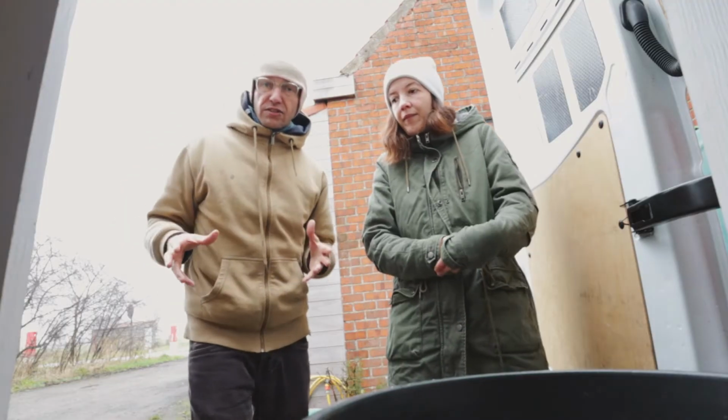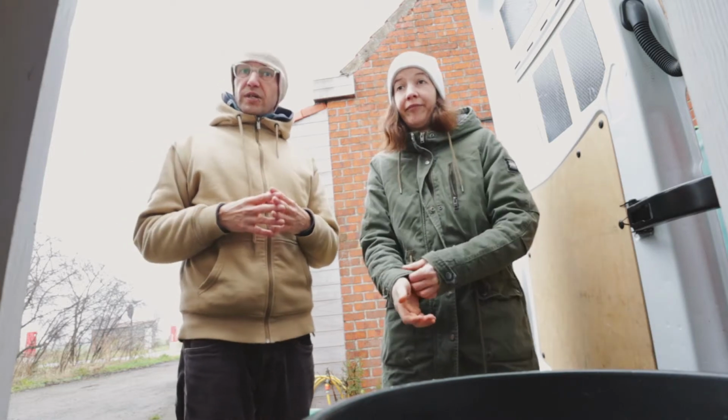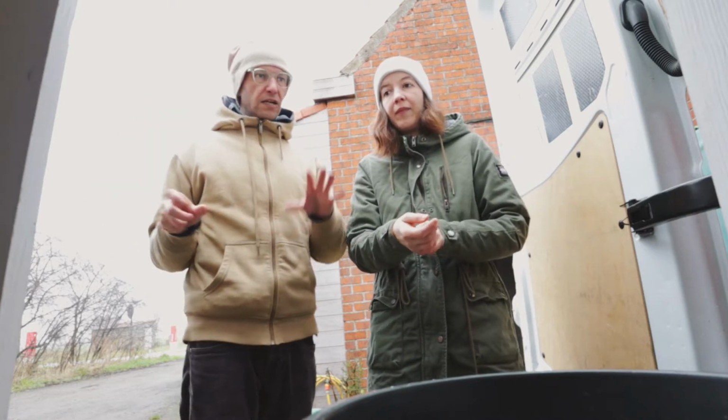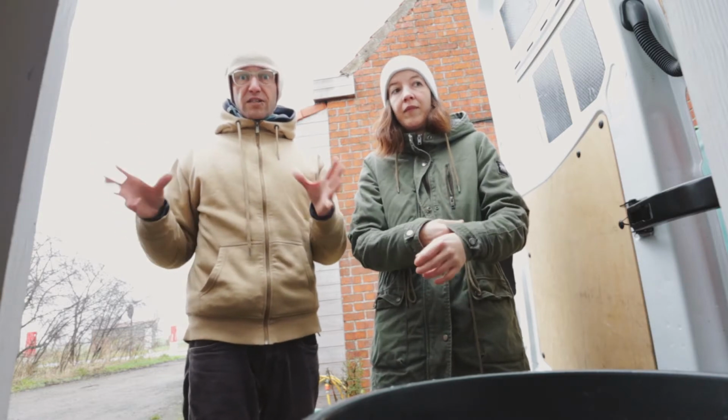So what is the advantage of having a big trunk space? Well, you can store a lot of gear and we can really organize it very well because of having all of this space. It also fitted our fridge and our water tank and our electric installation. So overall, it's a very handy and big space to use.